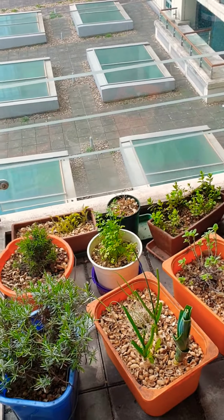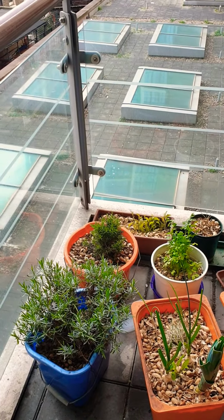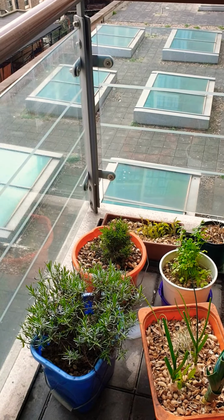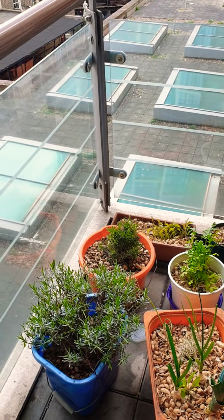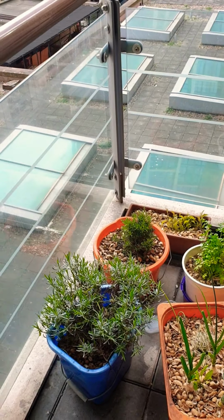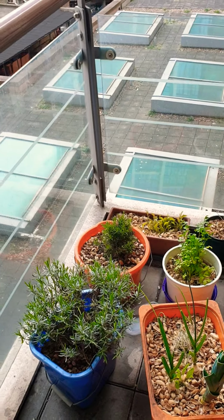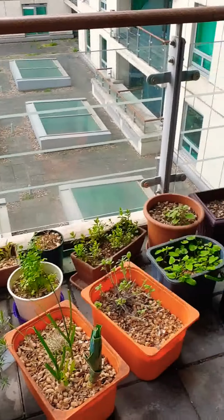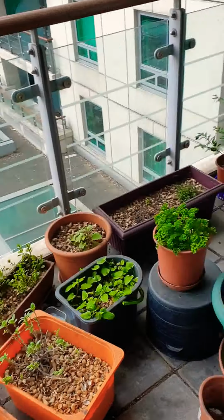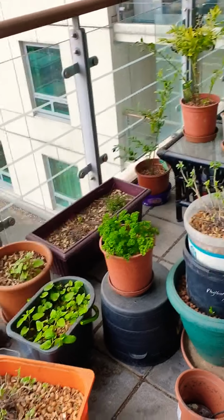So if you have a small space like this in a city and you're wondering what to grow and you don't necessarily get much direct sunlight all through the year, this video might help. It's now April 10, 2022, so early spring. And as you can see, I still have a lot that's green, and almost everything has survived through the winter.